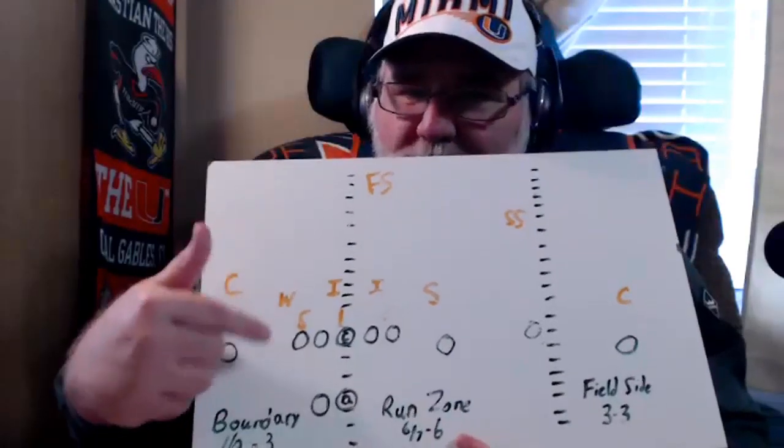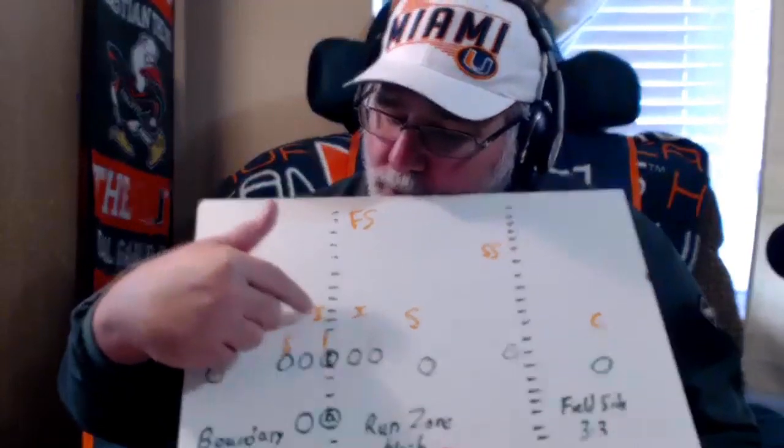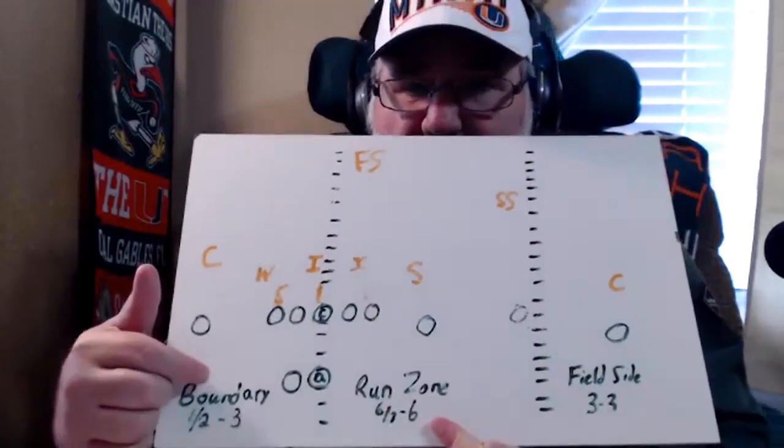So chances are you might want a little bit. Oh, sorry. There you go. You have 2 skill position players here and here, and then you have 1, 2, 3 defenders. You don't count the line. So you might want to stay away from the boundary side.